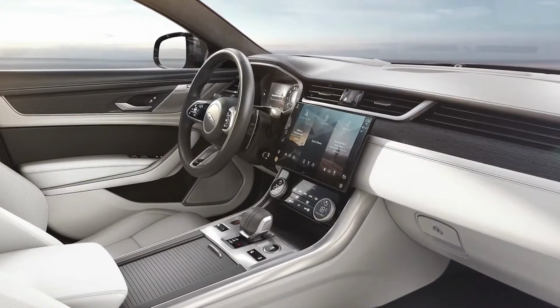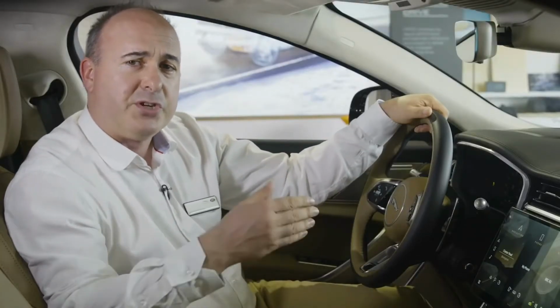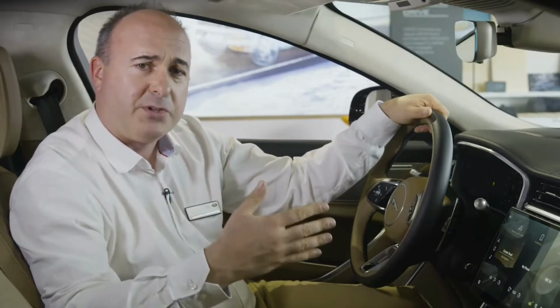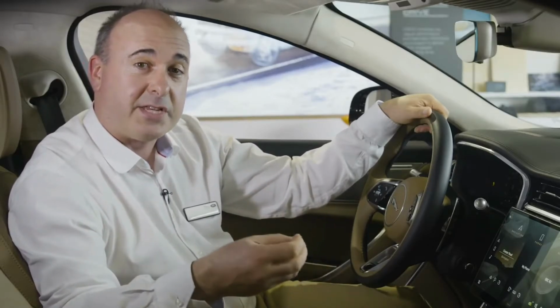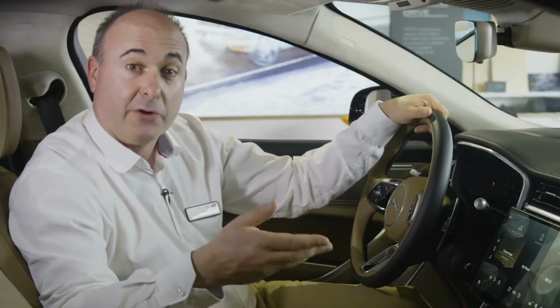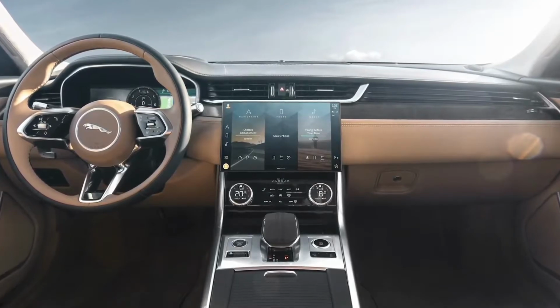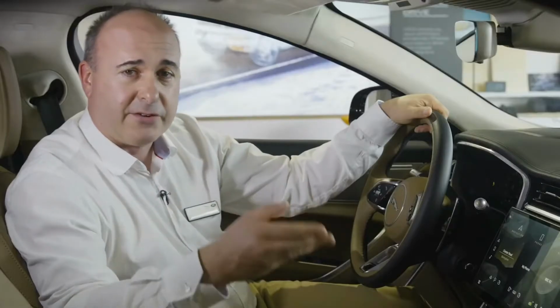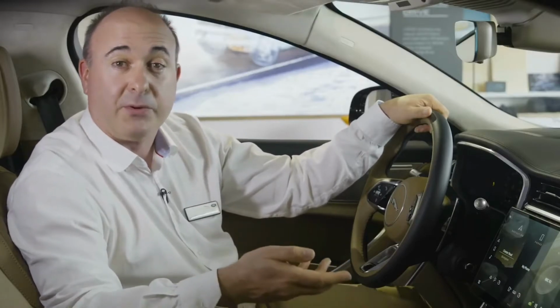Style hasn't sacrificed practicality. The serenity is enhanced by an active noise cancellation system that produces opposing sound waves to help neutralize road and engine noise, lessening the fatigue associated with prolonged exposure to low-frequency noise. Advanced air filtration and ionization removes even the smallest allergens, irritants and odors, purifying the air in the car to protect your health and well-being.